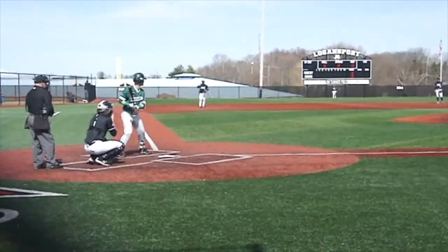We're at Turner Field here in Logansport, Indiana, normally home for high school baseball, but today the home field for Grace University as they host some college baseball here in March. So let's go walk around and soak up the sun.